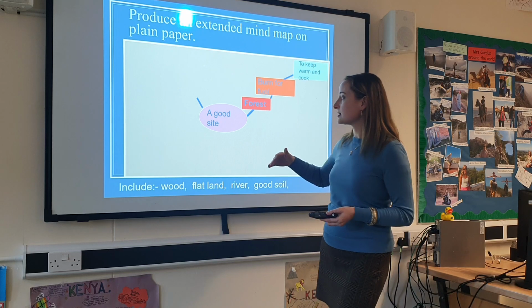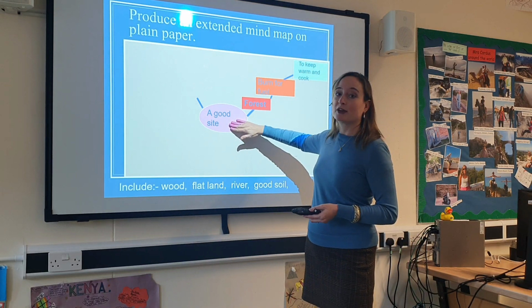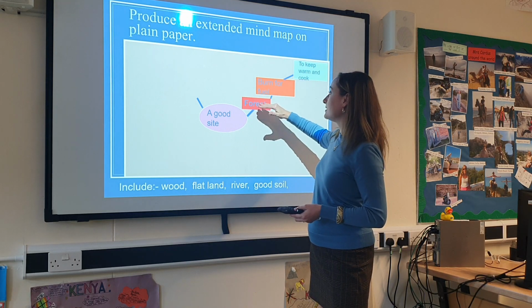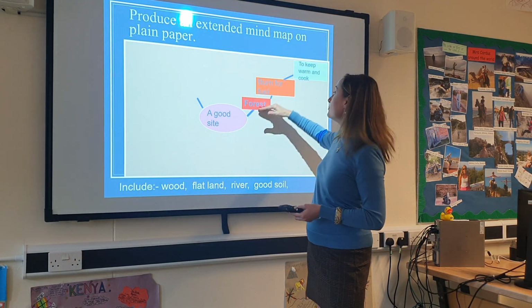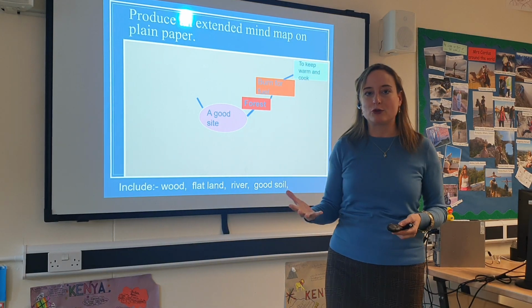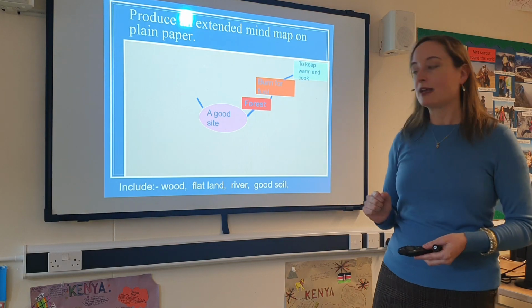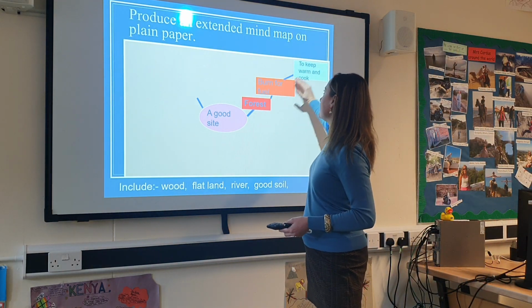So if I was to explain a good site, I might say a good site for a settlement would have a forest. This is because you could cut down the wood and use it to burn it as a fuel. This means that you can keep warm and you can cook. That would be one paragraph. Okay, it's statement, explain, elaborate.